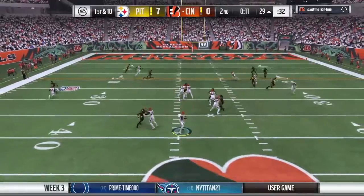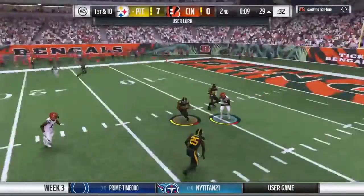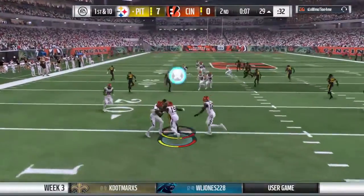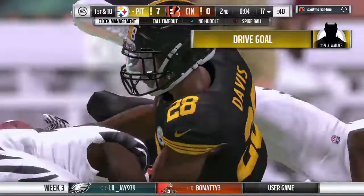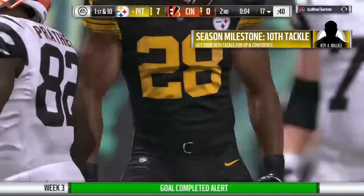Now Dalton with a 1st and 10. Looking for Green, and it's intercepted. A great read, and it's picked off. And his guys have got it back at the closing stages of the first half.